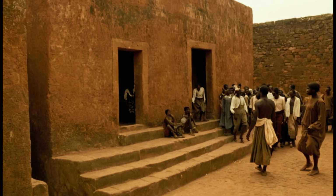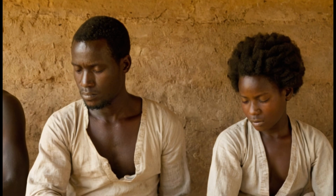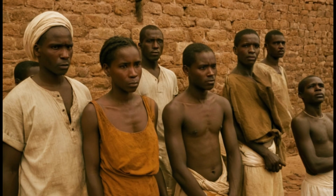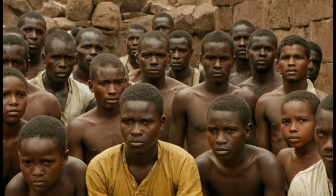Captives from the interior of Africa were brought to the island, held in holding facilities, and then transported across the Atlantic to the Americas. Historical records indicate that tens of thousands of people passed through Goree Island during the peak years of the trade, although the island's overall contribution to the total numbers of enslaved people shipped from Africa has often been overstated. Enslaved people faced brutal conditions. They were separated from their families, subjected to physical abuse, and deprived of their basic human rights.